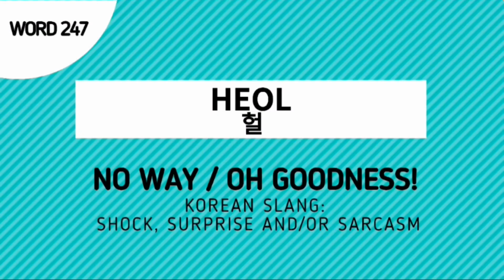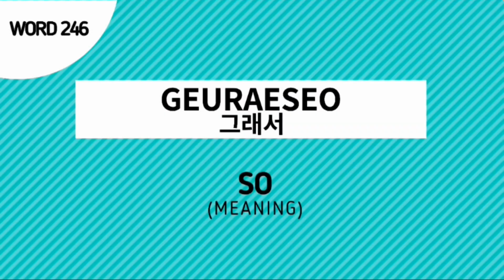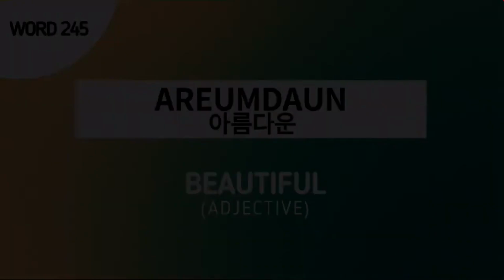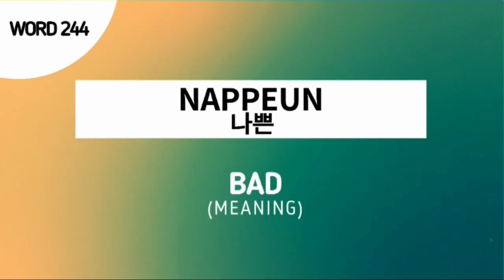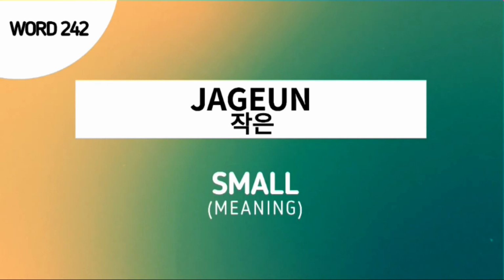Word number 247 is 헐. This is a Korean slang used to express shock, surprise, or sarcasm. Word number 246 is 그래서, which means so. Word number 245 is 아름다운. This is an adjective which means beautiful. Word number 244 is 나쁜. This is another adjective which means bad. Word number 243 is 멀리. This is another adjective which means far. And the last for our review is word number 242, 작은, which means small.